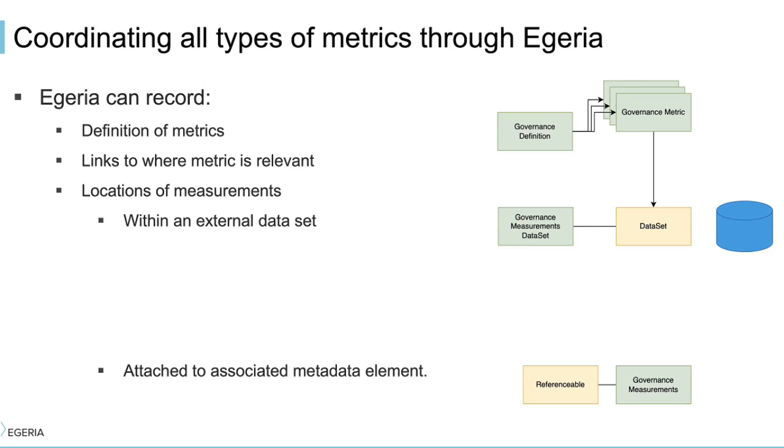So if, for example, the measurements for the metric are going into a database table or into a new database or whatever, we can link the metric to the destination digital resource where those measurements can be found. So that means that we can trace where the information is going.